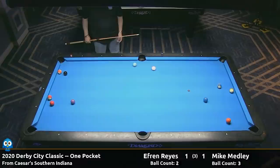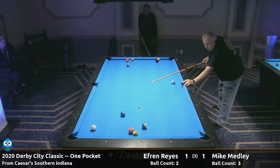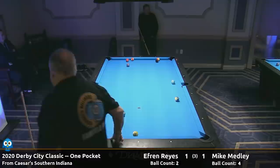Okay, this is a two-rail kick on the three if you like that shot. Maybe he can bank this. Can he bank it? I thought the two had him snookered at first. No, he played it over mildly, and what a shot. Perfect with the cue ball. And up 4-2 now.